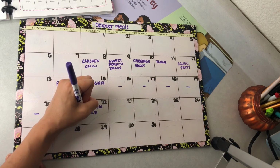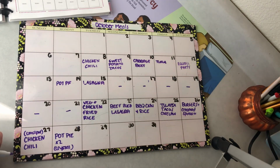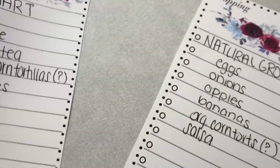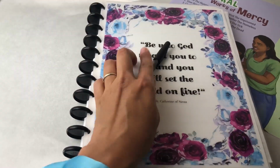Once that's done, I put all my dinners on a dry erase board that I keep on my fridge so my family knows what's for dinner. I've got my lists written out for the extra stuff, and done.